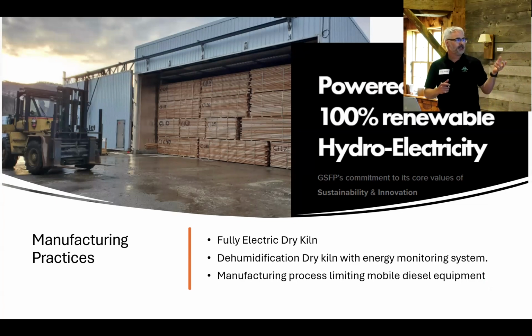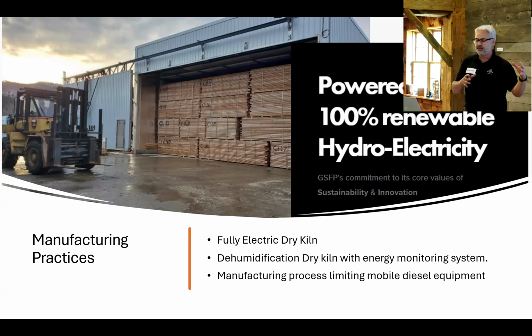It's a dehumidification kiln. And what's very unique about our system is we run an energy monitoring system. So we're actually monitoring the production and consumption in the mill. And so we can see what's going on as far as our load. And we can tailor how we want to dry our wood, and we can optimize our energy usage with that.